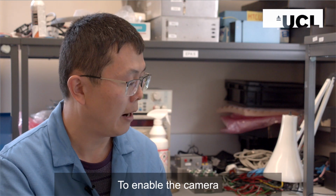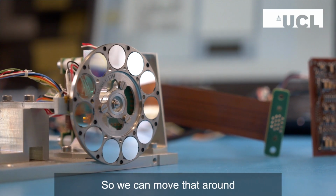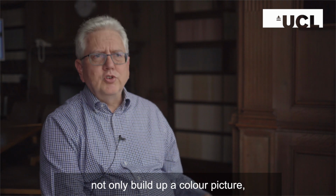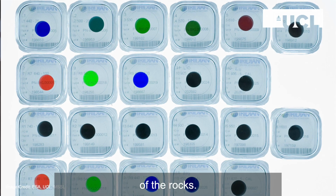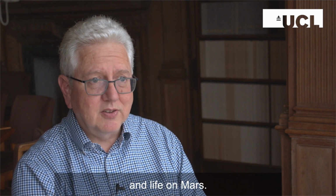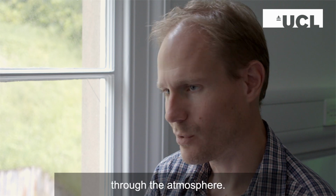To enable the camera to capture different spectrum of the scene, then we have this filter wheel. So we can move that around to look at the different colours of the light coming from the surface of Mars. And so with that we're able to not only build up a colour picture, but also to look at composition of the rocks, and to look particularly for water-rich minerals, because of course we're looking for water and life on Mars. And then we've also got some solar filters as well, so you can look at the sun if you want to through the atmosphere.